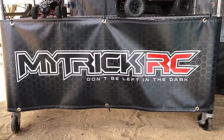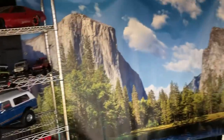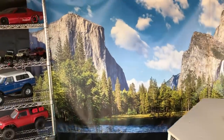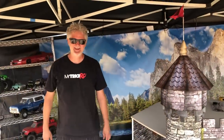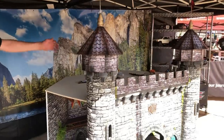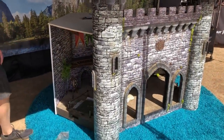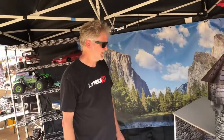Okay, everybody, we just crashed my trick RC. We're here with Dan. He's just setting up his booth, so I apologize to Dan because I interrupted him setting this up. But hey, guys, here's the man right here. This is our 10-year anniversary, and so we went all out. We go all out every year, actually. So this is our castle. We take it everywhere. It barely fits in our trailer, but we made it out here.